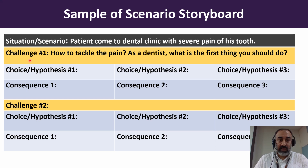Then we have challenge one: how to tackle the pain. So what do you want to achieve, what should the learner achieve? That's where you could incorporate that learning in the challenge. And what is the first thing you should do as a dentist? There will be some choices provided to learners, and once they pick a choice, type in your choices so that the developer could convert all this into more interactive content, and then consequences.